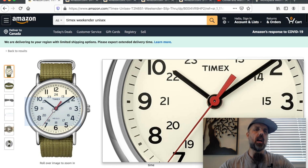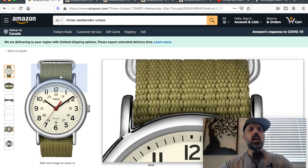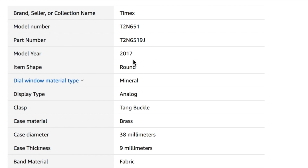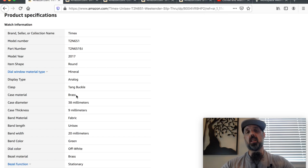It's a cream dial. It's got an hour, minute, and second hand. The second hand is in this bright fire red. It's got a green NATO strap. Let's just take a look at the specs on this watch. Produced in 2017, mineral crystal. You know, mineral's not sapphire, but at this price point, we're not going to expect to get sapphire. It's an analog quartz watch, tang buckle, brass case material, not stainless steel. So don't know how that's going to wear.